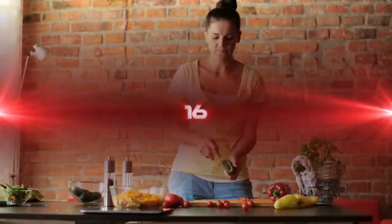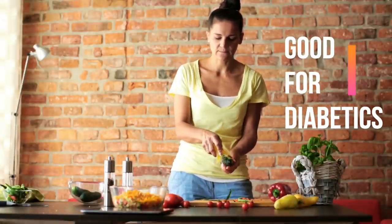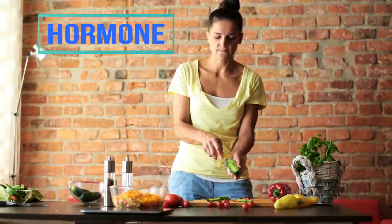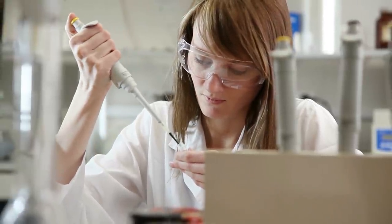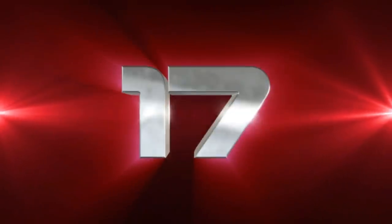Number 16. Cucumbers are good for diabetics. Diabetics can enjoy cucumber whilst also reaping its health benefits. Cucumbers contain a hormone needed by the cells of the pancreas for producing insulin. Several animal and test tube studies have found that cucumbers may help reduce blood sugar levels and prevent some complications of diabetes.